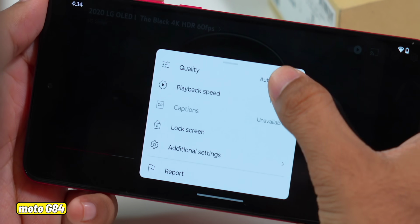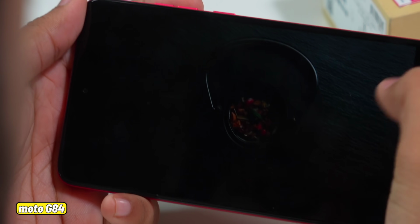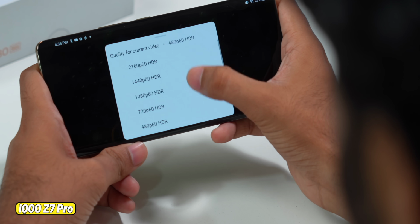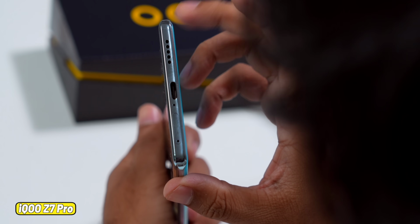And B, both the Motorola G84 and iQOO Z7 Pro have compromises. Like the Motorola G84 cannot play HDR videos, so you do not get the HDR option in YouTube. And this is because of the old processor. And we'll get to that in just a moment. While the iQOO Z7 Pro can do 4K HDR video on YouTube and even Netflix, it doesn't have a stereo speaker. You get only one speaker, which is kind of a bummer at this price point.